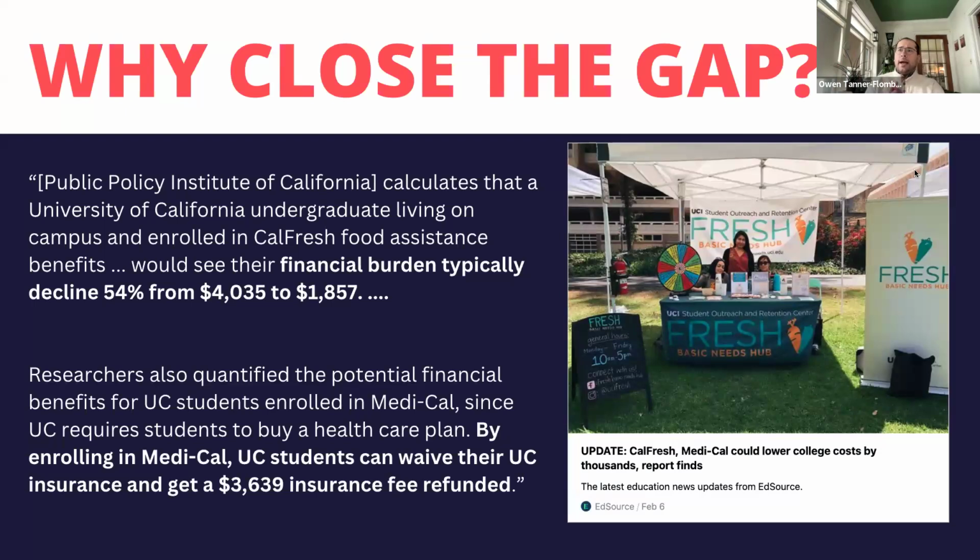So why close the gap? There's an interesting article that came out a couple days ago that we wanted to highlight that looked at CalFresh, which is what California, and I know we've got some California folks on the call here, calls SNAP. A lot of different states have different names for SNAP. So if you're like, I haven't ever heard of SNAP, your state might call it a different name.